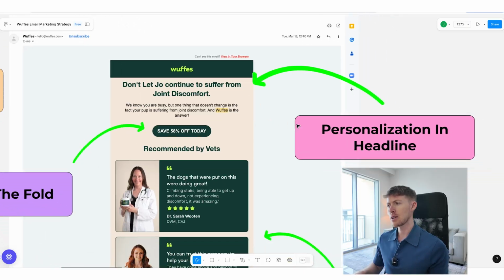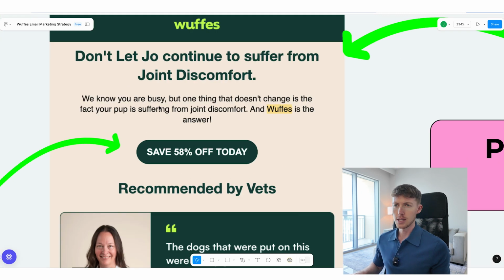And on your flows, you want to be aiming for at least a 50% open rate. In the 60s is really good, but you want to be aiming for a 50% at least, tracked within your ESP like Klaviyo.